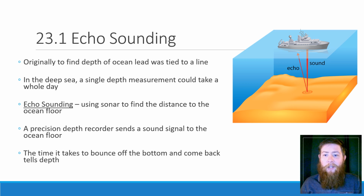What really started to speed up this process is we gained the ability to use echo sounding, where we used sonar to find the distance to the ocean floor. We took sound and bounced it off the ocean floor, and then measured the time it took to come back to the boat. Sound moves a lot quicker than rope or weight does in the water, so it is able to do this process much quicker.